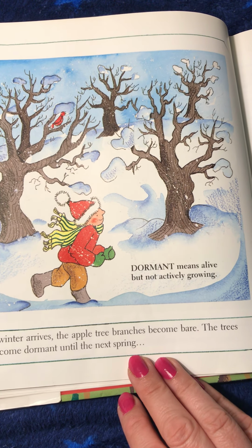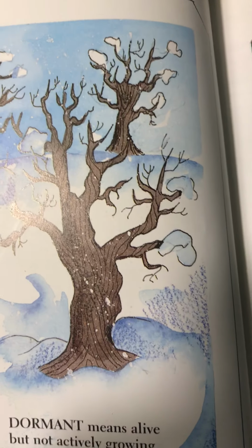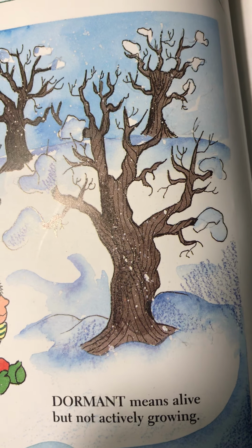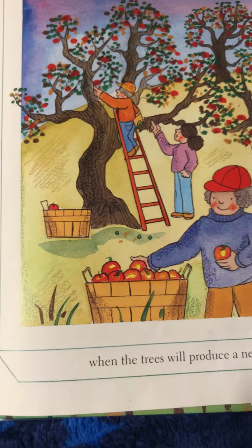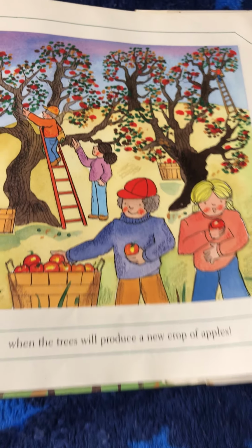When winter arrives, the apple branches become bare and the trees become dormant. Dormant does not mean that they have died. Dormant means they're alive. They're just not growing anything at the moment. Dormant. Then in the spring, the trees will produce a new crop of apples.